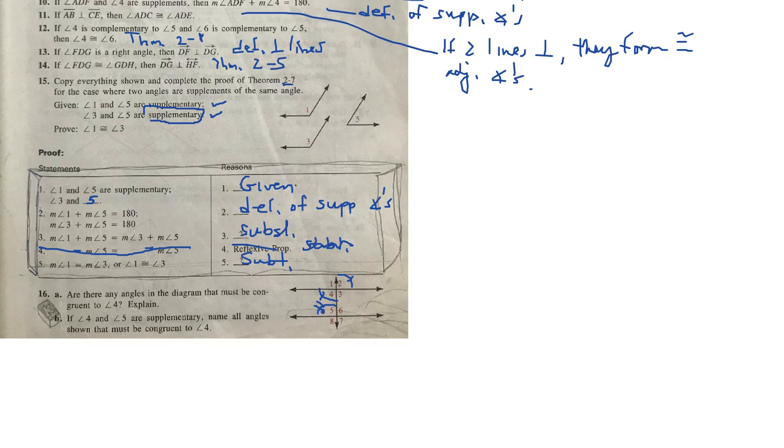What other angles must be congruent to angle 4? Well, we also know that these would be supplementary, right? Because they add up to 180 degrees. So 4 and 6 have to be the same because they're supplements of the same angle. And then we would also know that angle 8 would be congruent to angle 6 because they're vertical angles. So since 4 and 5 are supplementary, and 5 and 6 are supplementary, supplements of the same angle are congruent. So 4 is congruent to 6, and then vertical angles would be 8.